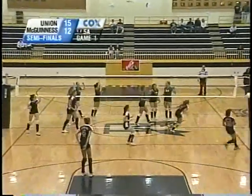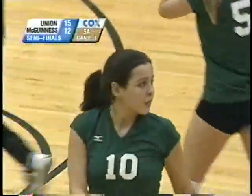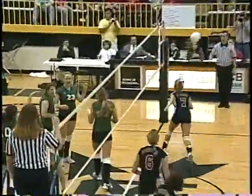Oh, set up well by McGuinness. And it's in. That one stuck over the net. Kelly Roy with the kill. Also there on it was Haley Steele. Watch it again. Actually, excuse me, it was Roy from the outside, number 5 with the kill, and a good set by Steele to give her the great pass right by the net.